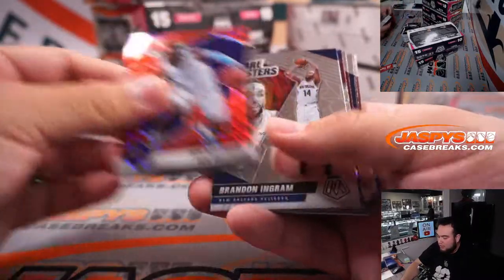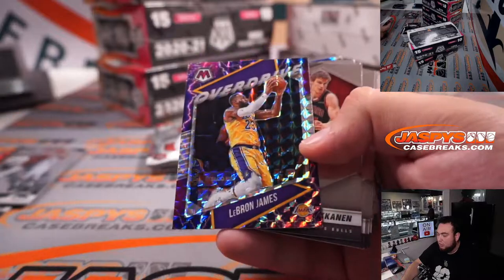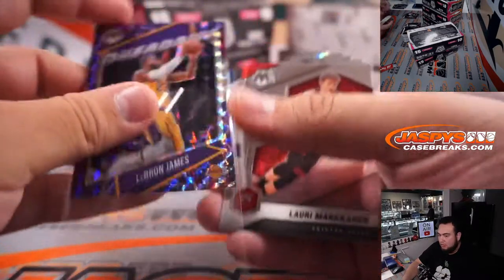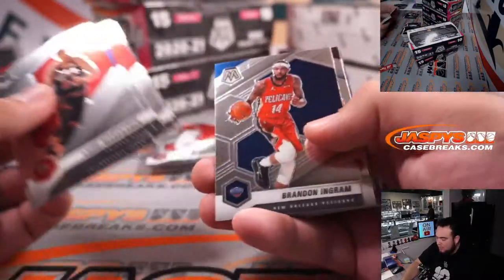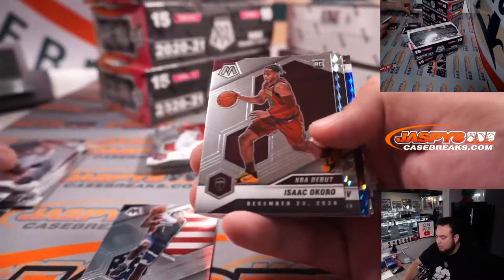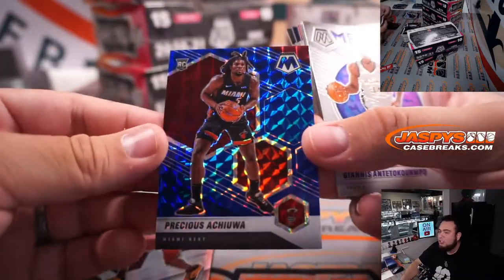Jared Allen, Ben McLemore. And the Reds are not going to be numbered as they usually are. Ooh, nice Overdrive LeBron James. It's a nice looking card. So I haven't got any colors yet. Where's all the color at? Anthony Edwards, National Pride, Coral. And there you go, Precious Achiuwa box, man.